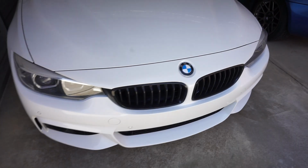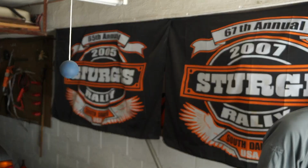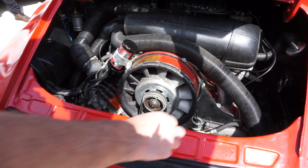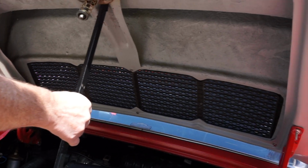Yeah, I gotcha. That's a beauty. Nice little Beamer too. Beautiful out here. Pull that. Pop up. Okay, there's no hydraulics. What I do here is I take this right here. Oh, trusty. You just pop it right there.